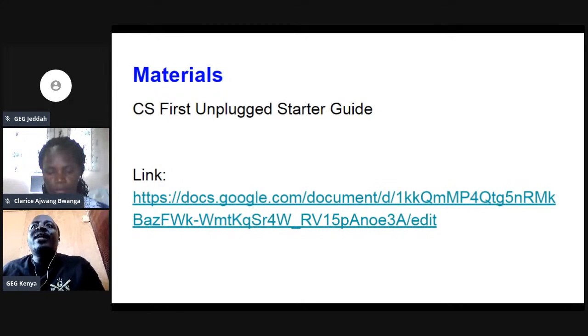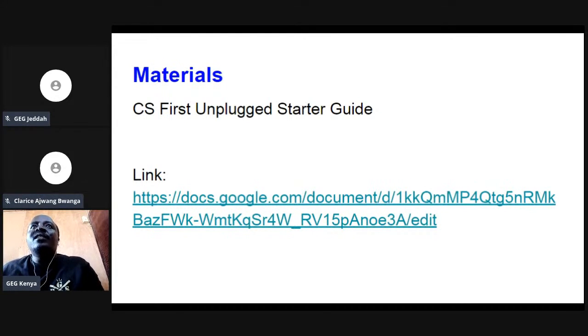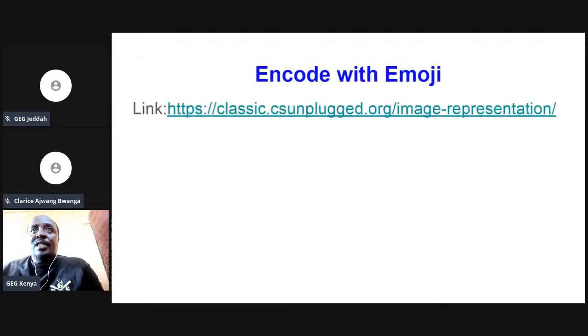Because it's Unplugged, of course, you can't say that there's an activity you want to do here. But this is one of the activities they put here. There's a network enabled, you can encode with an emoji, and there's also send a secret message. Those are some of the things you can do. So the link is here. We'll be sharing the resources. There's also this encoded with the emoji.